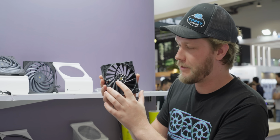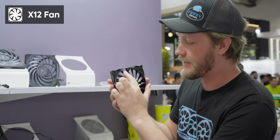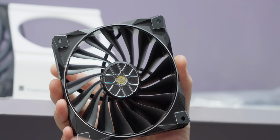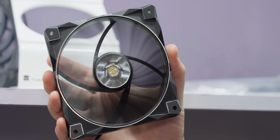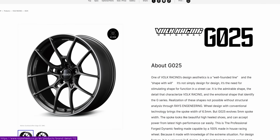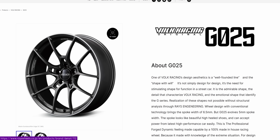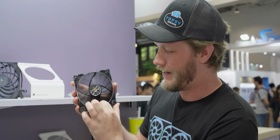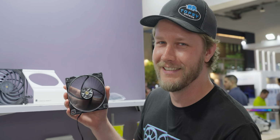One fun prototype we have here is the X12. It's an all aluminum, all CNC machined fan, so it's aluminum outside and inside. They're able to spin it up to 2,400 RPM. They also have what looks like a raised Geo 25 carved into the center, which is sick. I normally don't like rep wheels, but man, if it's in your PC, I guess it's fine.